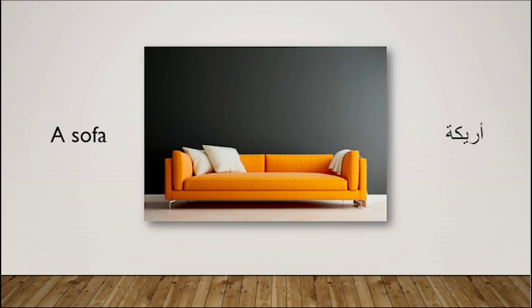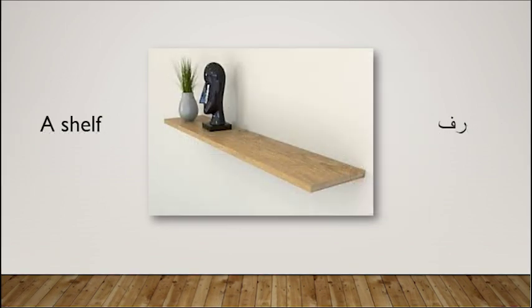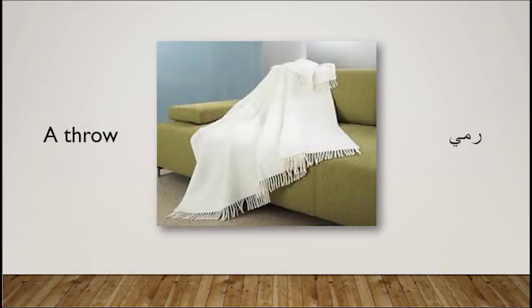أريكة. A sofa. نظام ستيريو. A stereo system. رف. A shelf. رمي. A throw.